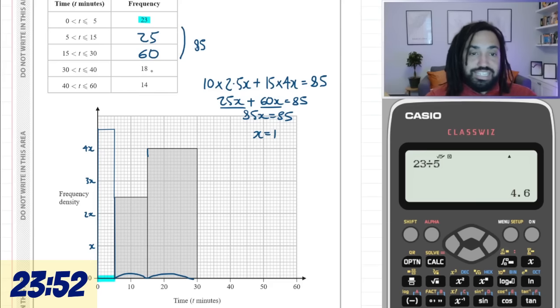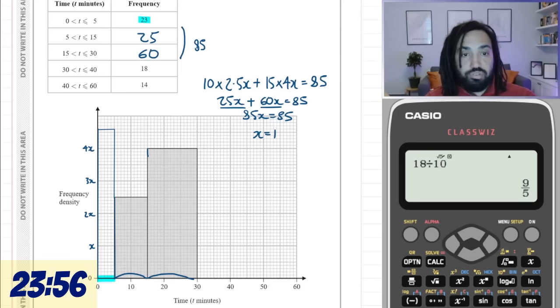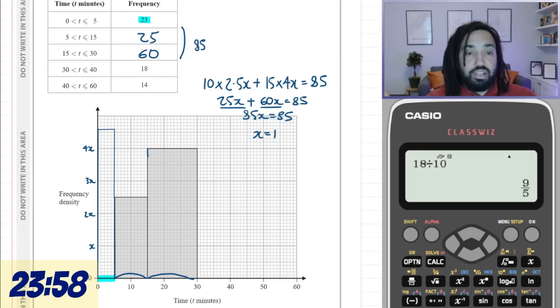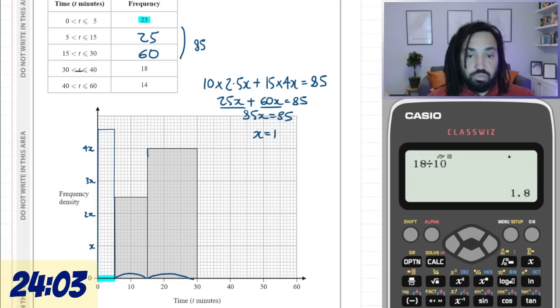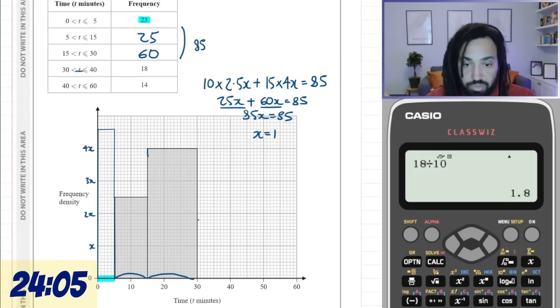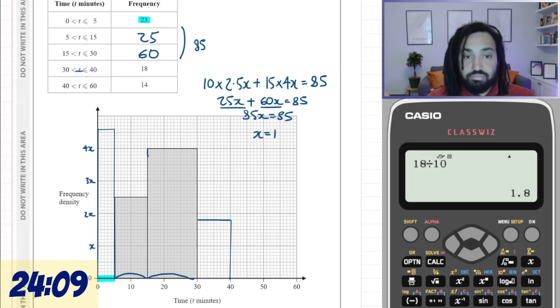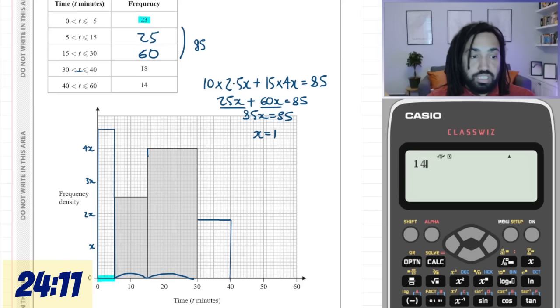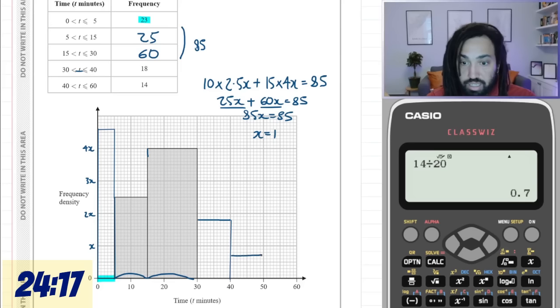The next one is 18, and 18 needs to be divided by 10 because the width of that class is 10. So that gives us 9 over 5, which is 1.8. So 1.8 would go here, and it would go across to 40. And then the last one is 14 divided by a width of 20, which is 0.7, which would go here.